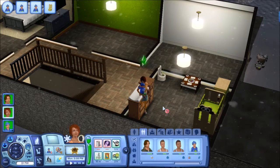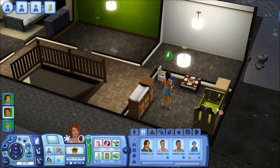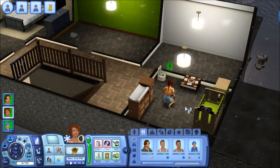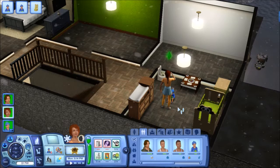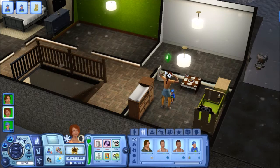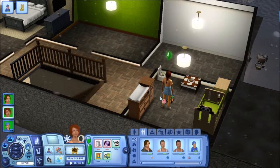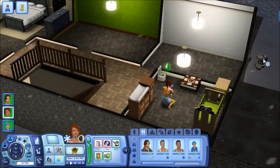Wow. Mother of the year. There you go. Mother of the year. This is what she looks like. She was in the bath. She was standing in it. Yeah. Mother of the year. Look at our fleurs! We have fleurs!